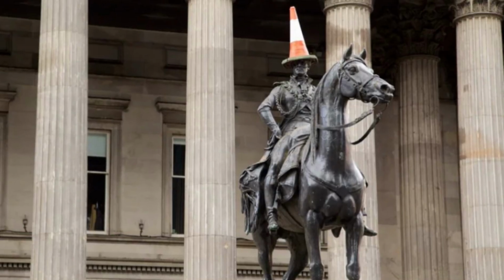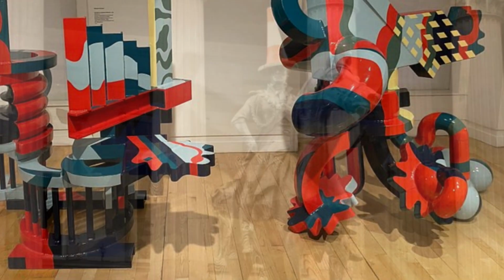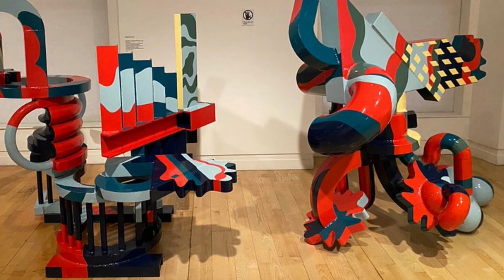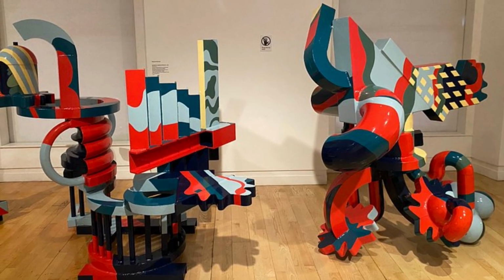Inside, there are temporary exhibitions of contemporary Scottish and international artists, installations, multimedia projects, and cultural events. It is a space for dialogue, creativity, and experimentation.